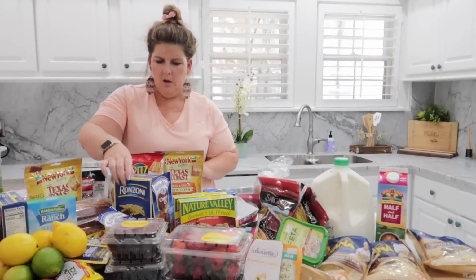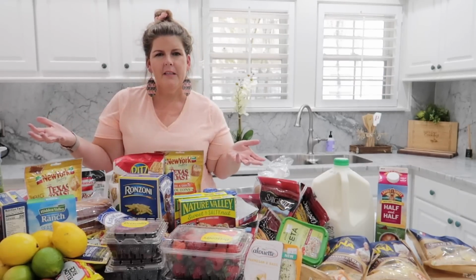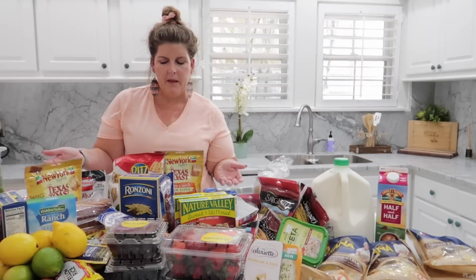Croutons. We have pasta. I always like to keep pasta in my pantry. I don't necessarily have a recipe that I'm expecting to make, but if you need a side dish, something like that, that's a good thing to do.